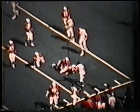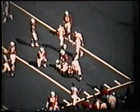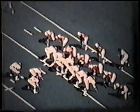Here's Mildren faking the crosswise, pitching to Roy Bell. He's hit at the 3. He's down at the 3. That was Stan Hicks on the tackle, along with Ray Dowdy and Malcolm Mennick. So the gain from the 5 to the 3. It'll be 3rd and goal Sooners from the Texas 3-yard line.